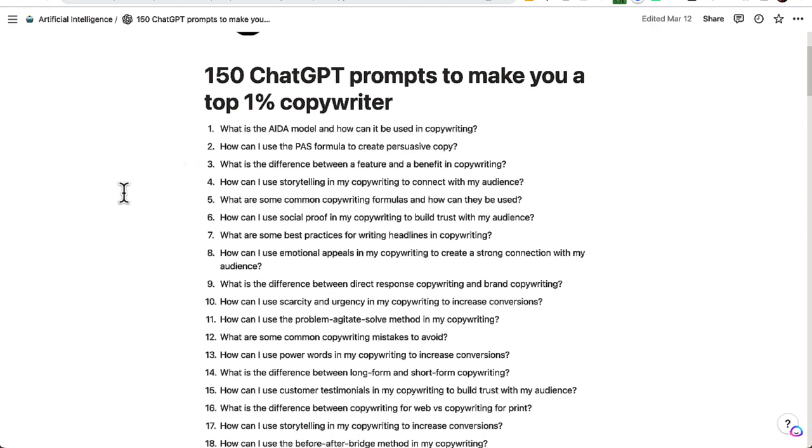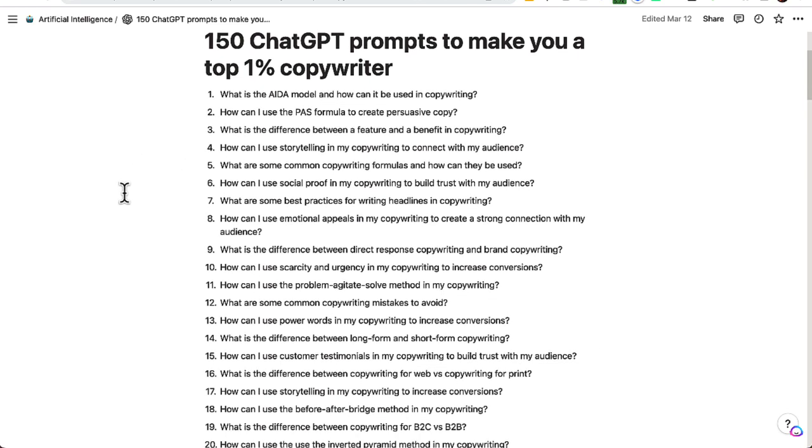And when you look at this list of prompts, it's actually not prompts asking ChatGPT to generate something. What it's really doing is asking questions. Can you teach me this? Can you teach me this? What is going to be a good way to approach this thing or that thing? So I'll give you an example. Let's just use this very first one.